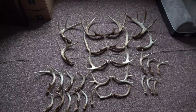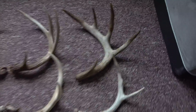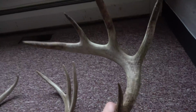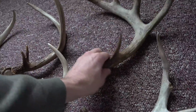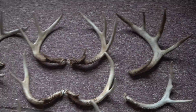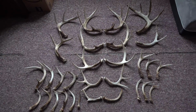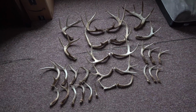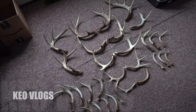There they are, there's 30 of them. The biggest shed on the year is that old 5-point side right here. That's a heck of a nice buck. I don't know how I walked by that last year, but I did. So we're doing good. We got 5 more to find, and we'll tie last year's mark. We'll keep after them.